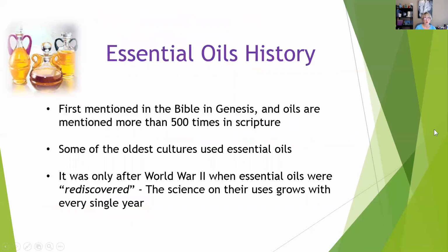So what's the essential oil history? A lot of people think that they're trendy, but they're not. They've been around since first mentioned in name in the biblical book of Genesis, chapter 37, when Joseph was sold to the slave traders. They carried spices, balm, and myrrh. And Genesis ends with the burial of Joseph's father, who was anointed with myrrh. Oils are mentioned over 1,100 times, directly or indirectly, in Scripture.